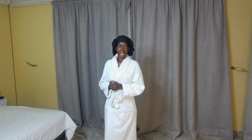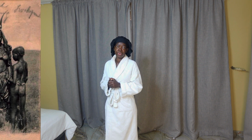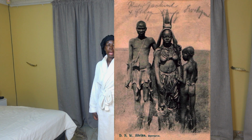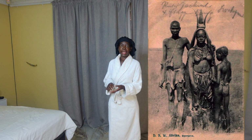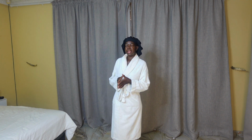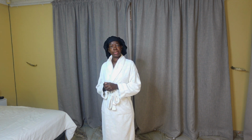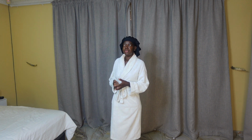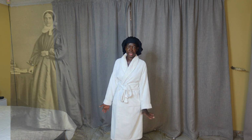Now back in the day, the clothing of the Ovaherero people, particularly the women, was very, very basic. They were usually bare-breasted, and then they would have aprons made from leather, which was usually cattle, goat or sheep leather. And then they would have some embellishments on the wrists or the ankles made from metal, brass and so forth. In the late 19th century, Namibia was colonized by Germany, and a lot of German missionaries came to the country. And the wives of these German missionaries wore Victorian type style dresses.